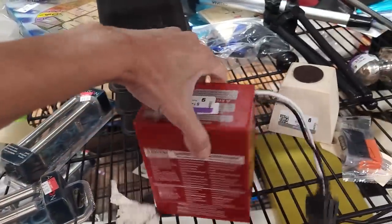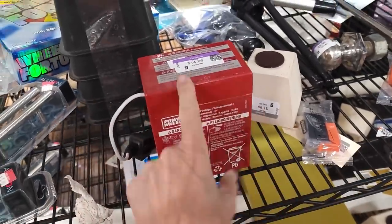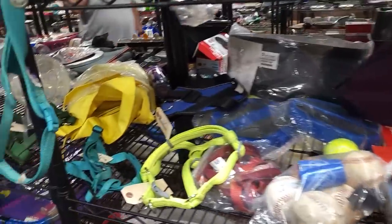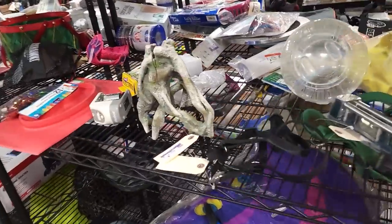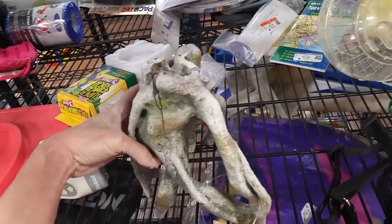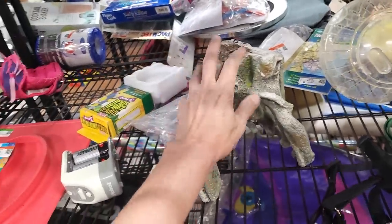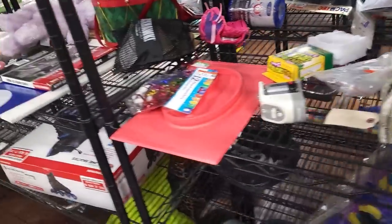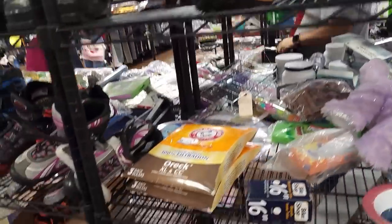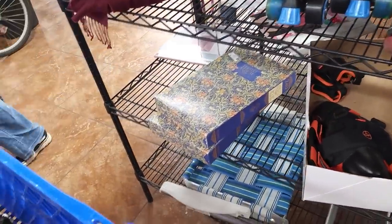Oh, this is not my niche, but I know these are super expensive. These Power Wheel batteries, $14.99 might not be a bad price. Let's see what's in the pet section. That is a cool piece for an aquarium, $12.99. It probably heard me say that those are kind of pricey. Our axolotl could actually use something else, but yeah, I'm not going to spend that much.